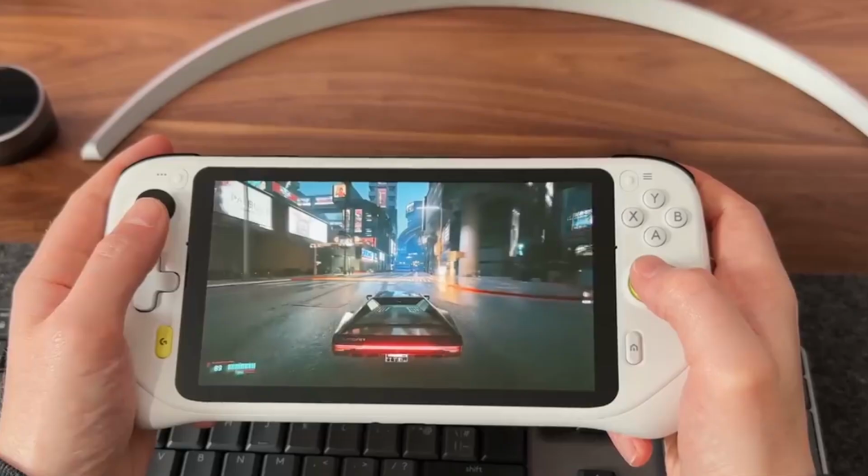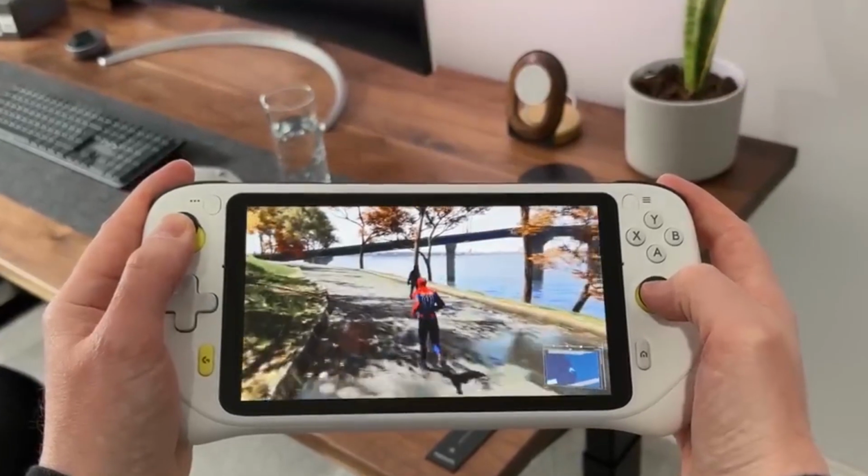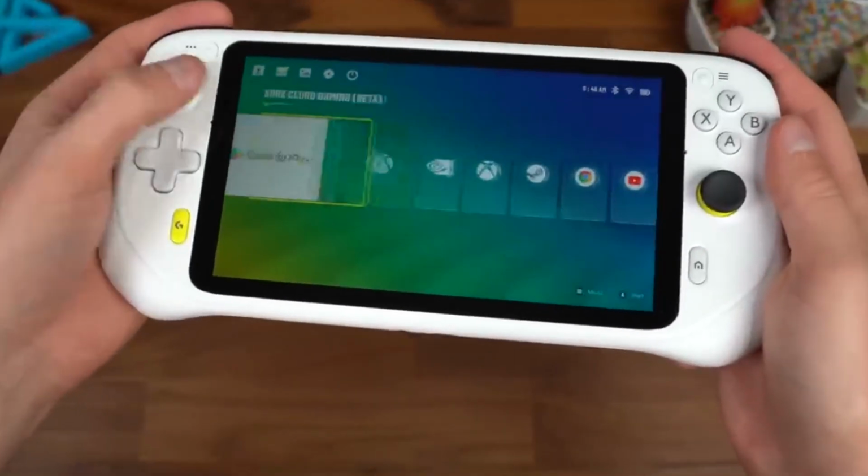Some people will always be skeptical about cloud games, and the GCloud is definitely a strange device that doesn't come cheap. But this handheld does a lot of things you could want if you're into live games.